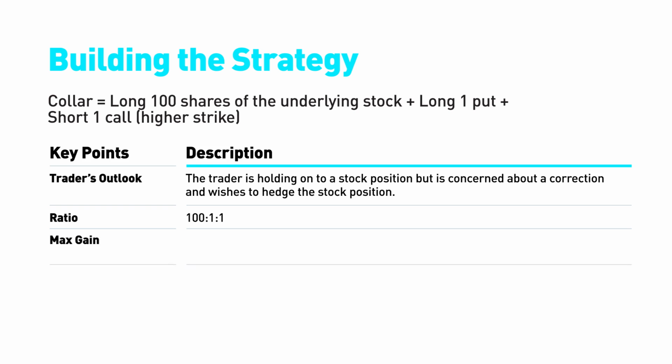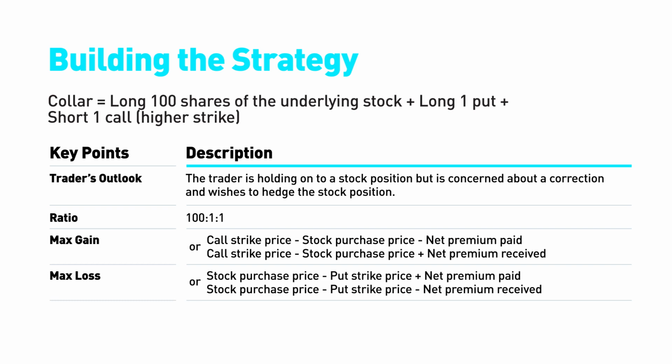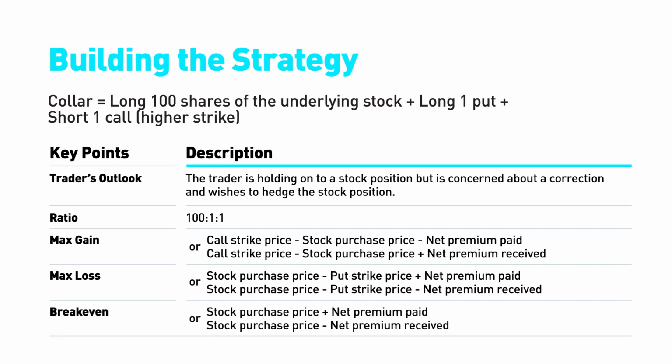The maximum gain is represented by the difference between the strike of the call option and the purchase price of the stock less the net premium paid, or plus the net premium received. The maximum loss is limited to the difference between the purchase price of the stock and the strike price of the put option, less the net premium received, or plus the net premium paid. The break-even price is the purchase price of the stock plus the net premium paid, or less the net premium received.